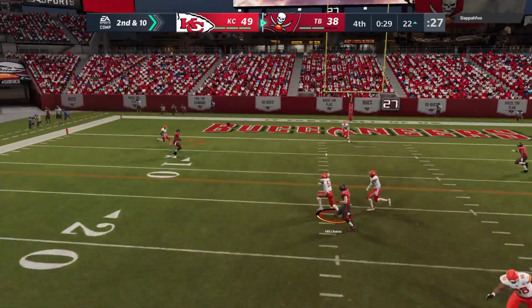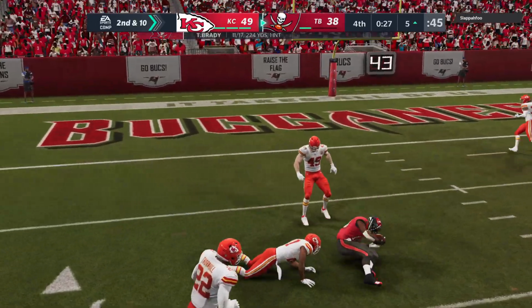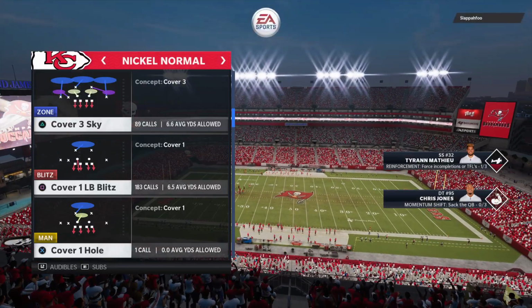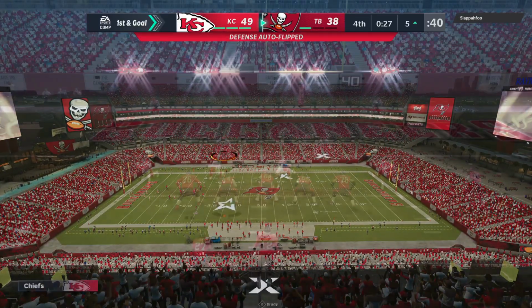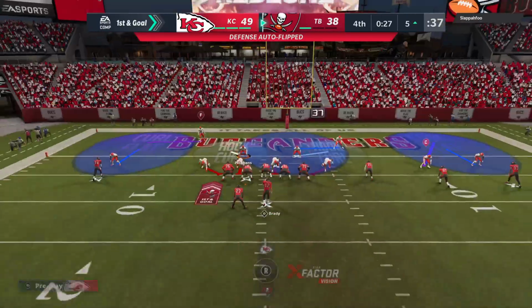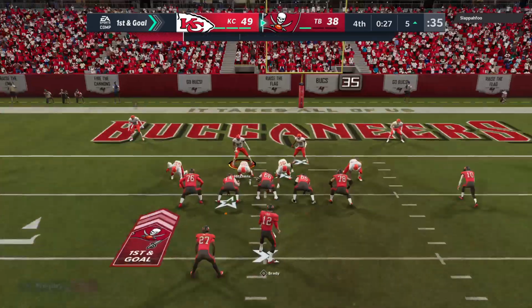Throwing again, Brady. His throw caught at about the 5. The Bucks going to go ahead and use the 2nd of their timeouts as they'll stop it with 27 seconds showing on the clock.